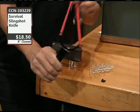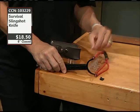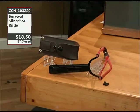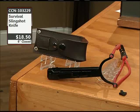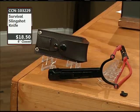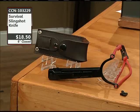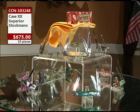And you're ready for some fun. We were using one of these outside a couple of days ago, and it was actually Jay, he was hitting the target too. He was doing a good job. So if Jay can do it, you guys can do it. $18.50. 103229. That'd be a neat little Christmas gift item. Knife and slingshot in one.